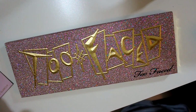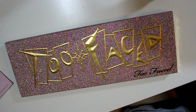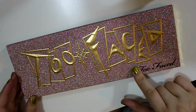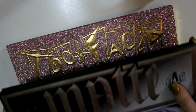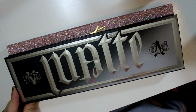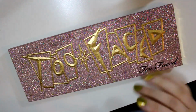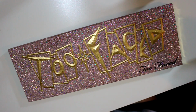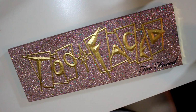I don't have too many Too Faced palettes, but the reason I wanted to get this one so badly, and let me just start by saying this is giant. I had no idea it was going to be this big. I ordered this one from Sephora, and when I opened the box I was like, oh my god, that's huge. This is bigger than the Kat Von D Metal Matte palette, and I'm going to show you that for comparison. It's the same exact length, but about half an inch wider. Everybody said that one was giant, and this one's even bigger. So you are getting a lot of shadows in here and a lot for your money.